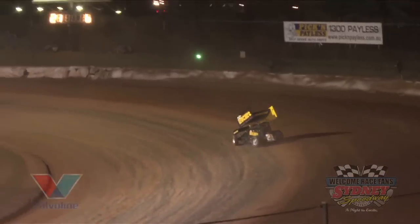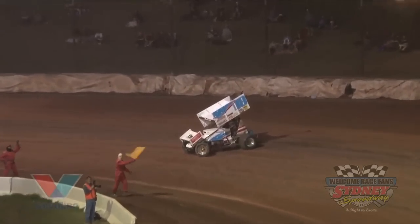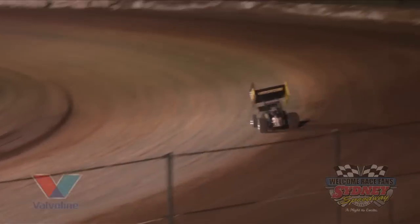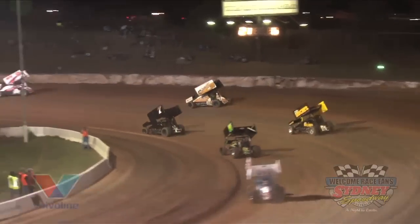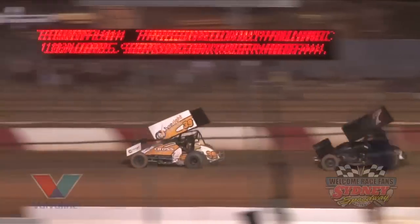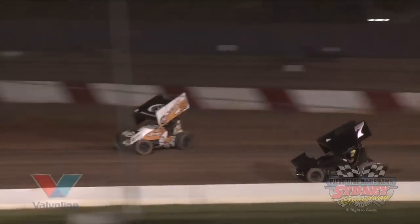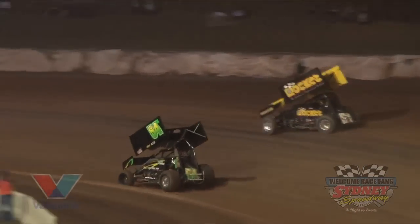Transfer spot. Trouble, car sideways in turn number 2. It's the USA 18 of Tyler DeLackey. Look at Ronnie Balboa on the move on the low side. Balboa gets by into the transfer spot and up to 4th with Matt Young now in that final transfer spot. Balboa's not done there. He's coming after Jeremy Cross for 3rd. Look at Tunks and Matt Young. They're going at it. That's for the transfer spot.